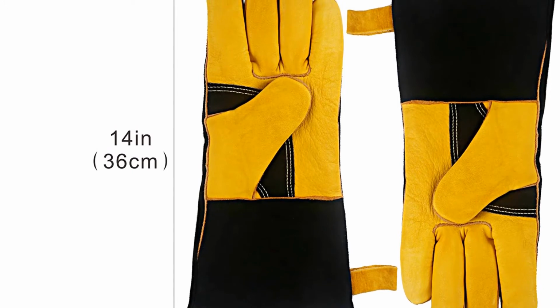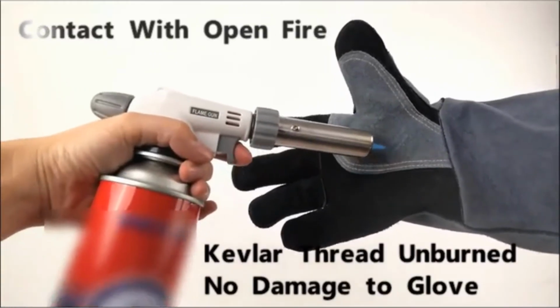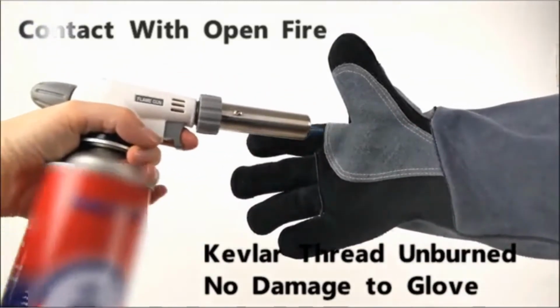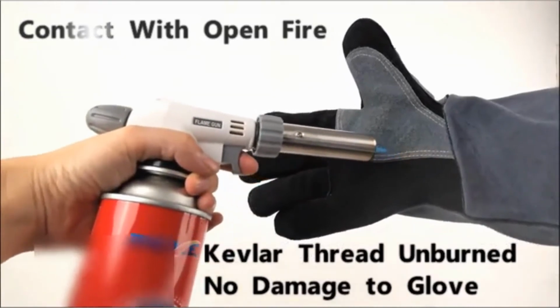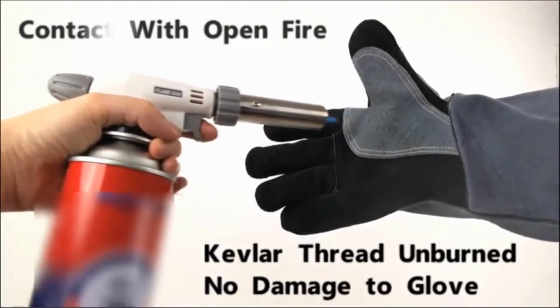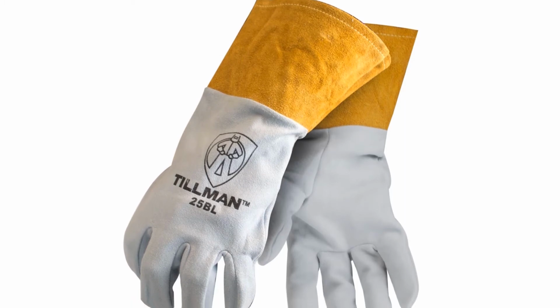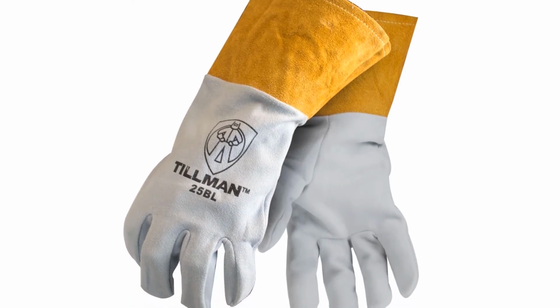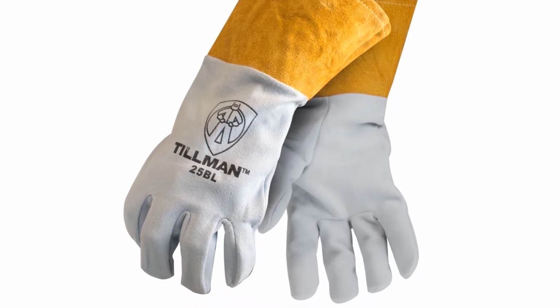Pros. Palm and back are totally heat resistant. Seamless forefinger enhances flexibility. Fleece lining improves comfort without feeling bulky. Winged thumb for better feel and gun grip. Palm, fingers, backs, and thumb strap reinforcement. Elastic back provides snug fit. 4-inch cuff for wrist protection. Cons. Only available in large size.